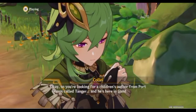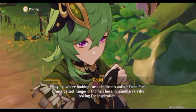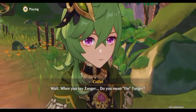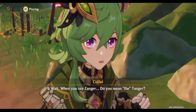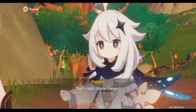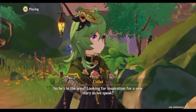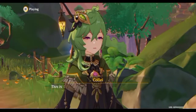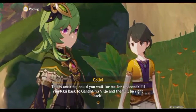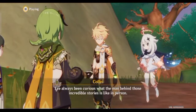Okay, so you're looking for a children's author from Port Olmos called Tanja. And he's here in Gandharvaville, looking for inspiration. Wait, when you say Tanja, do you mean the Tanja? That's right, Uncle Tanja. So he's in the area, looking for inspiration for a new story as we speak? This is amazing. Could you wait for me for a second? I'll run Razzie back to Gandharvaville and then I'll be right back. I've always been curious what the man behind those incredible stories is like in person.